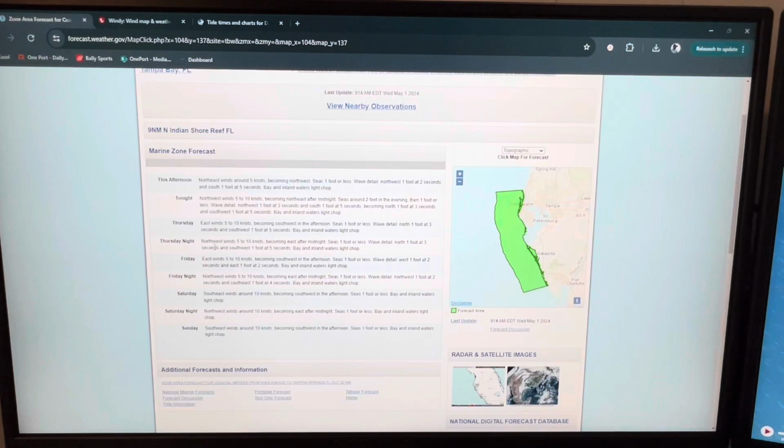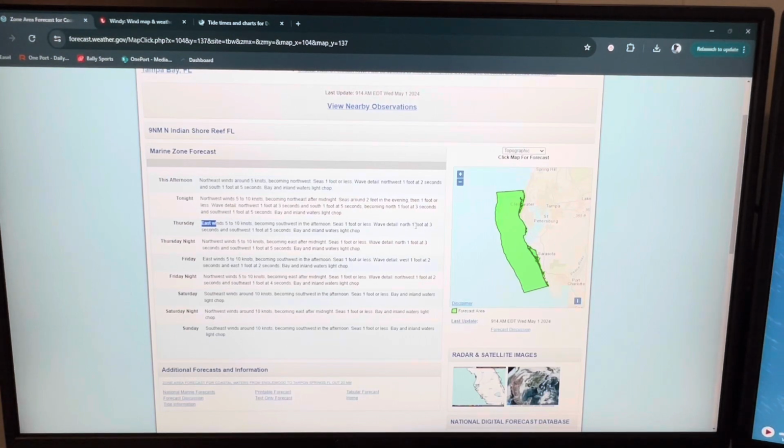But the real thing that we're looking at, really, you look at the night before, day and night of. We're looking at east winds tomorrow, 5 to 10 knots. Still seas 1 foot or less. I'm going to say there's probably a little bit of chop in there with a 10 knot wind, but you're going to be pretty sheltered since it's coming out of the east. Wave details, you're looking at a north wave, 1 foot every 3 seconds. I mean, you can't beat a day like today, or tomorrow rather, and today.